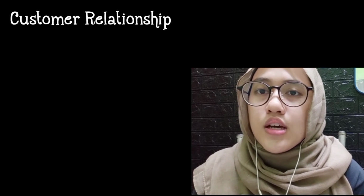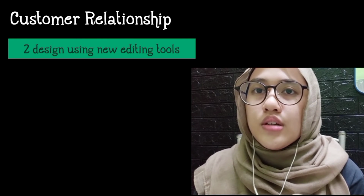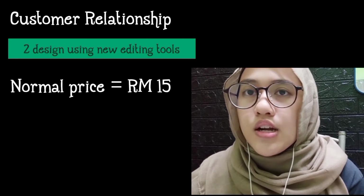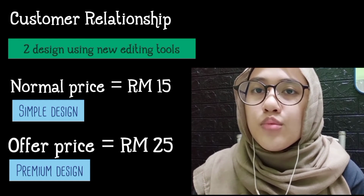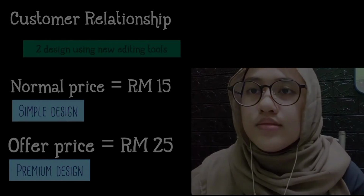The seller uses an upselling method. The seller offers two designs using new editing tools with a different price. The normal price for designing a card is RM50 ringgit. So with this new offer, the customer just needs to pay RM25 ringgit. The upselling method will make the customer feel an upsell is helping them to win.